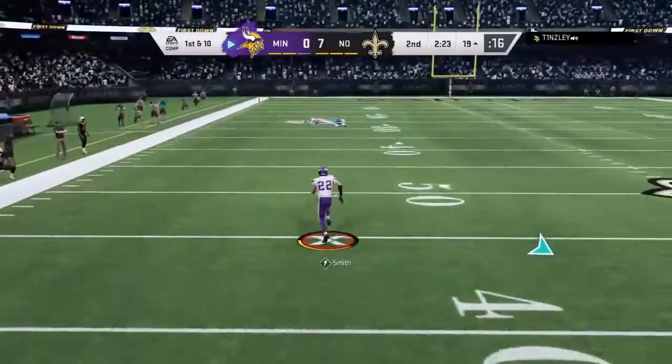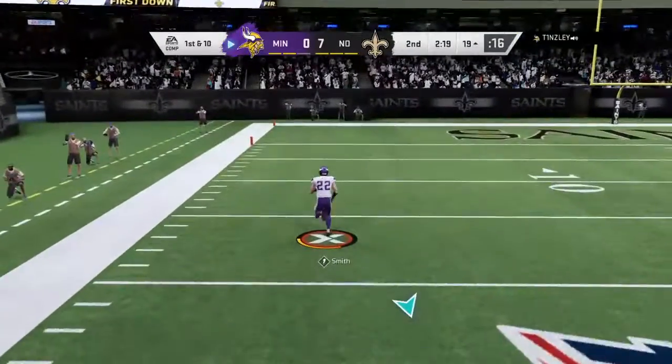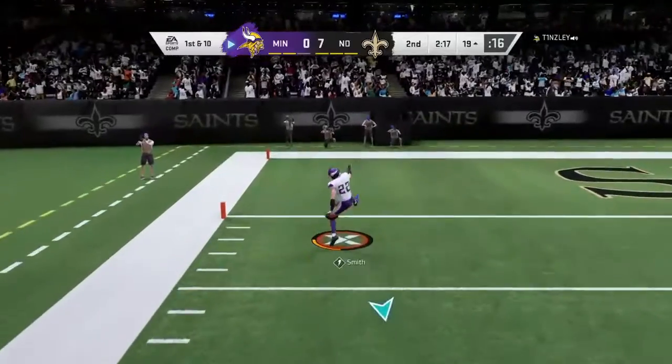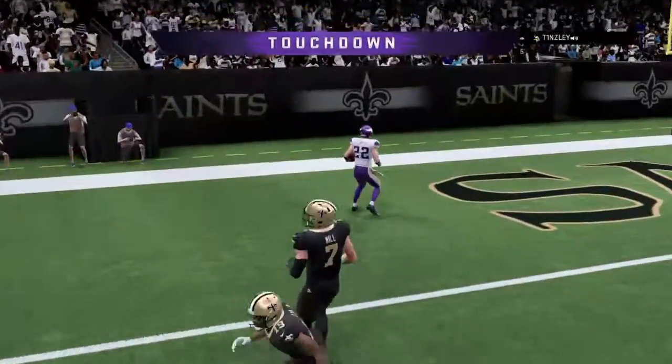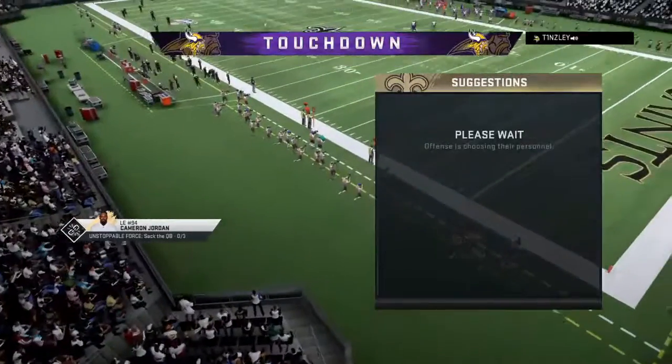Picked off by Harrison Smith. He's at the 50, 30, the 20, 10. And he's going to score. It's a Viking touchdown. Good stuff. Keep doing it, Minnesota.